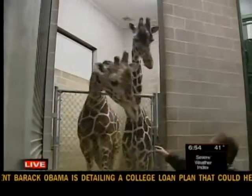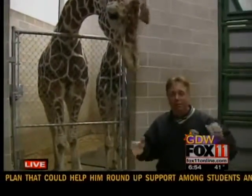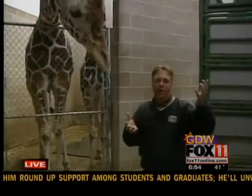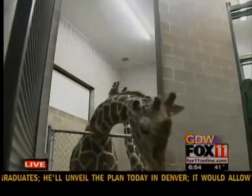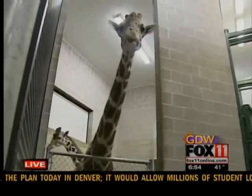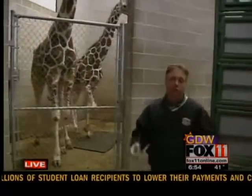When you take a look at giraffes, males are a lot taller. The reason is that they don't compete in the same area of a tree. If they were eating acacia tree leaves, they would be browsing at a higher level than the females, so that eliminates the competition for the food source.